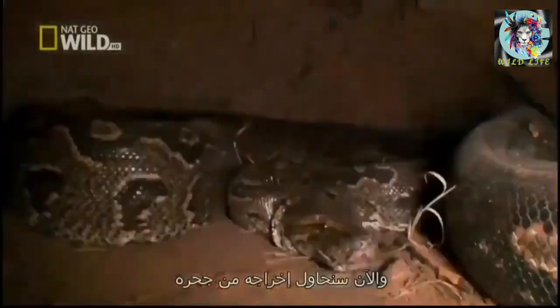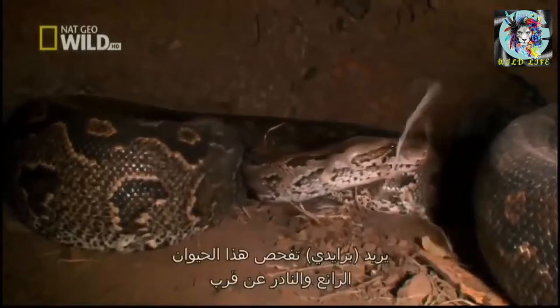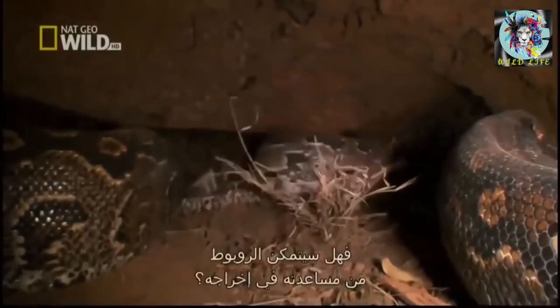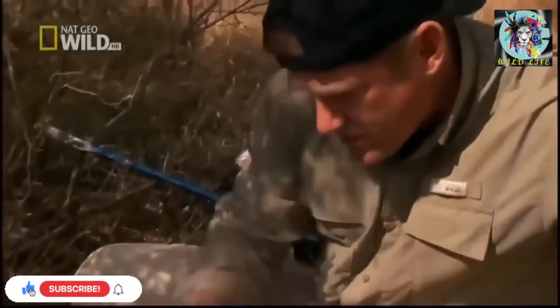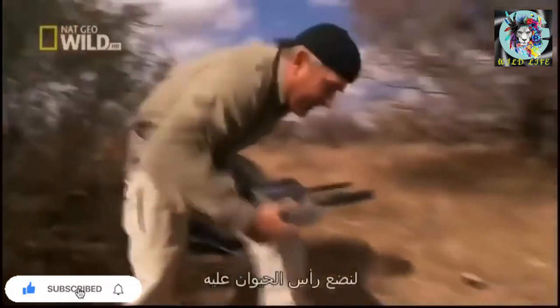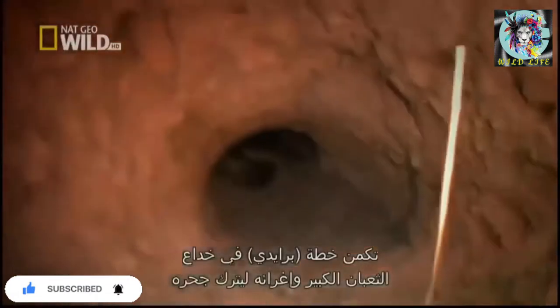Now we gotta try to get it out of there. Brady wants to investigate this magnificent and rare animal up close. Can the robot help him to extract it? Before coming to South Africa, Brady came up with a way it might just do that. Let's get the animal head on it. Brady's plan is to trick the python and lure it out of its burrow.